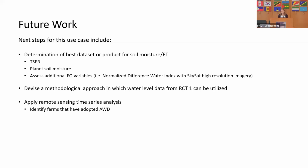So, next steps for this work: certainly determination of the best data set to use for soil moisture or for evapotranspiration. Again, I believe the TSEB will give us the best results because it is a two-source model. We can get soil evaporation and transpiration separately. As I just mentioned, I'm hoping the Planet soil moisture product will be very informative. But we're also looking at additional Earth observation variables, things like the normalized difference vegetation index and normalized difference water index. We also hope to devise a methodological approach that will incorporate the data from that first RCT, looking at the amount of water that was present on the fields when the surveyors went out and took measurements. But ultimately, the goal is to try to identify farms that have adopted AWD with a time series analysis.